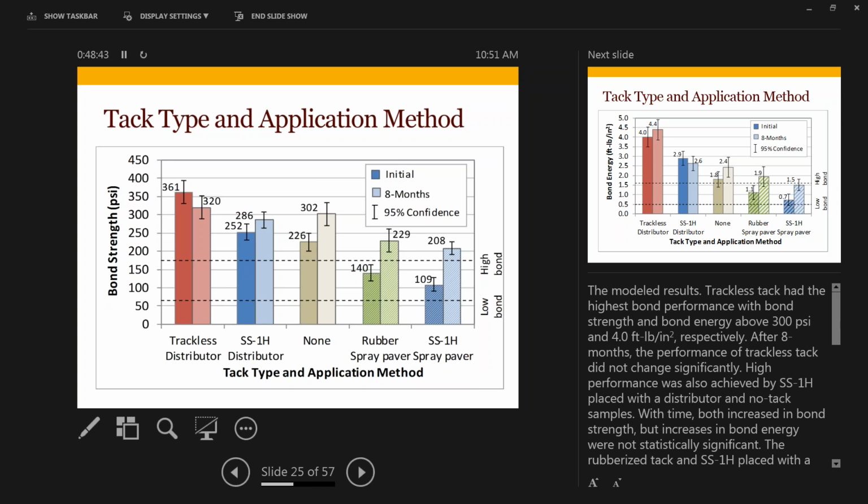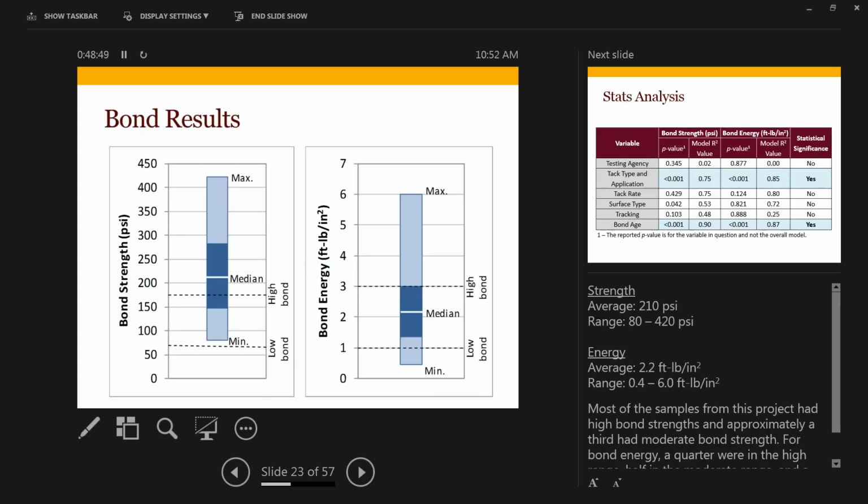Another question is on slide 23, page 8, middle slide, bond result. You said that all of the tack materials and methodologies used resulted in good bond results. Whoever set what's good and what's bad, where did that come from? Right. Yeah, that came from experience.